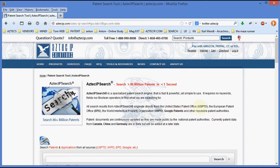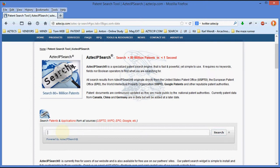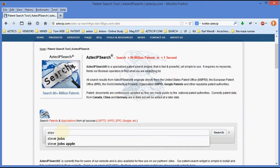All search results from AztecIPSearch originate directly from the United States Patent Office, USPTO, the European Patent Office, EPO, the World Intellectual Property Organization, WIPO, Google Patents, and other reputable patent authorities. Patent documents are continuously updated as they are made public by the national patent authorities. Currently, patent data from Canada, China, and Germany are in beta, but will be added at a later date.